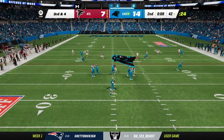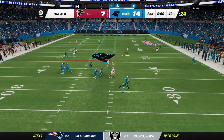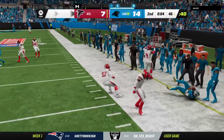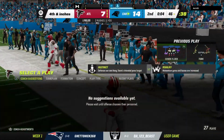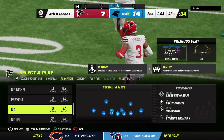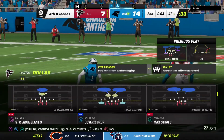From the gun on 3rd down, Fields. Flushed out right. And he's able to get this one out closer to midfield across the 45. He'll wind up getting 4 yards there on his own, but it also brings up 4th down.